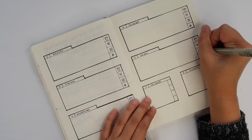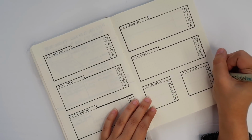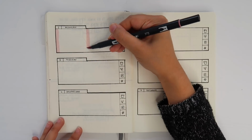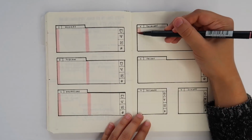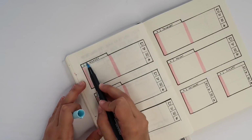And even though it is a horizontal spread, I created two columns of pink so that I can create vertical lists within the horizontal spread. That's the way I like it, but if you truly love the horizontal layout, then you can just eliminate that middle pink bar and use that space to do whatever planning you want to do.